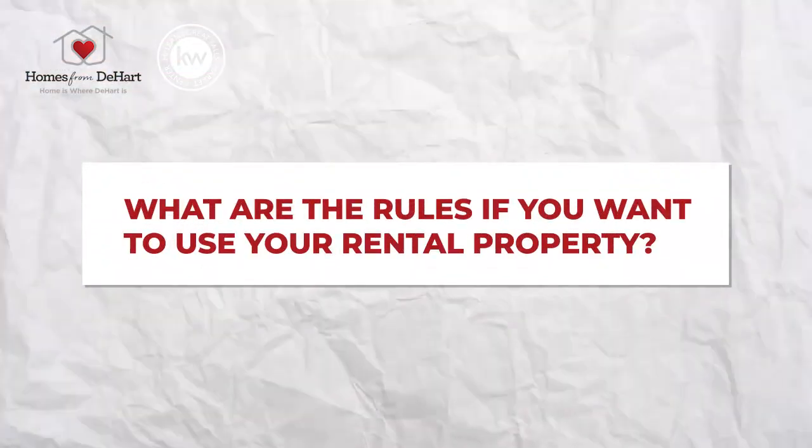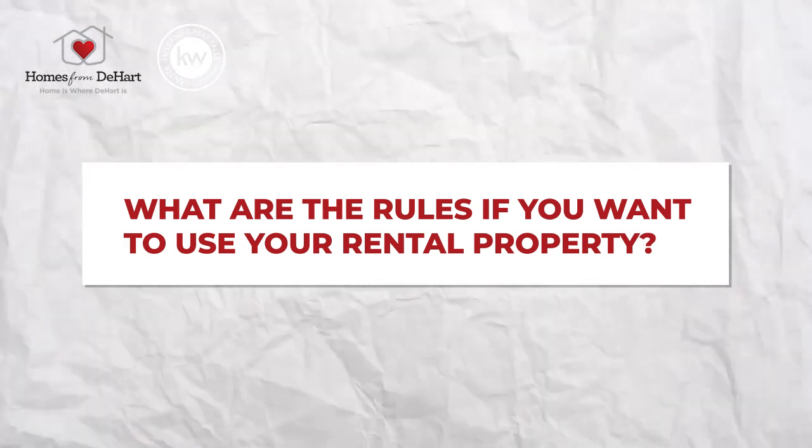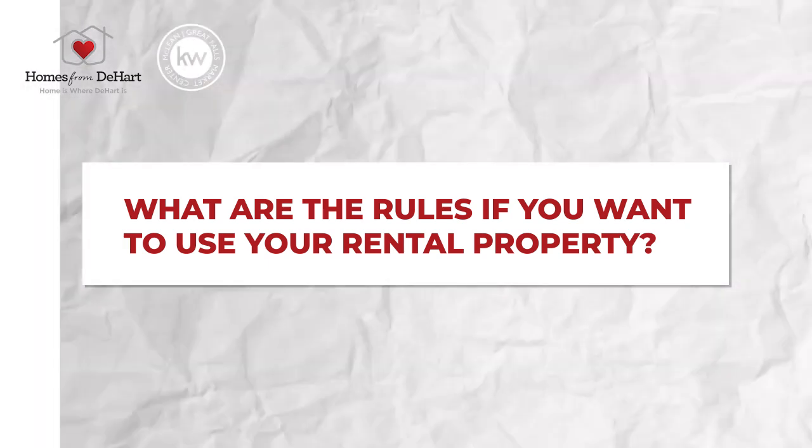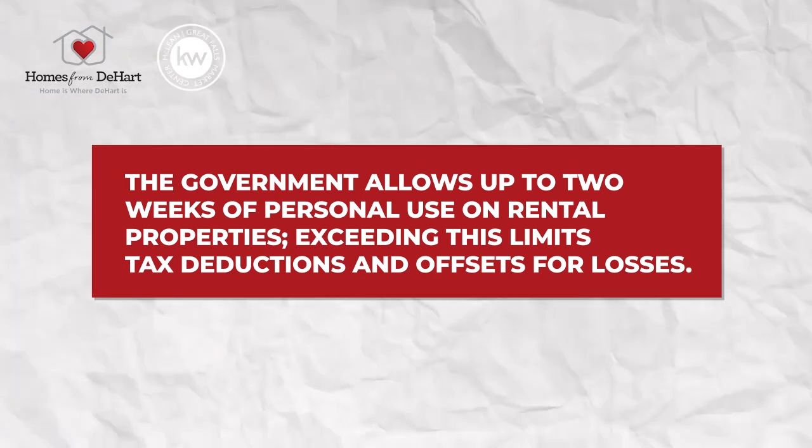Sure, absolutely. Now, let's just assume for a second that you want to use your rental property. What are the rules on that? It's pretty clear from the government that they gave us what's called a safe harbor. They know people want to go into a beach house and play in the beach house. Everybody knows people want to do that. So they limited personal use to 2 weeks per year.